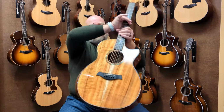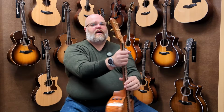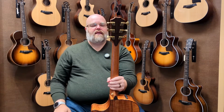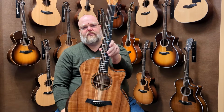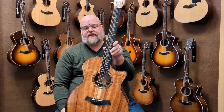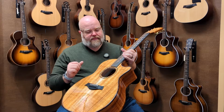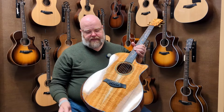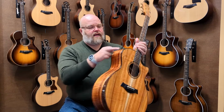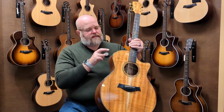It has these beautiful appointments, so let's go through some of them. Matching headstock. We have the ebony back of the peg head as well. Ebony fingerboard. This custom vine inlay was made just for the custom catch event, so you only see it on the guitars that were made there. Abalone rosette, and then abalone purfling on the top, sorry.